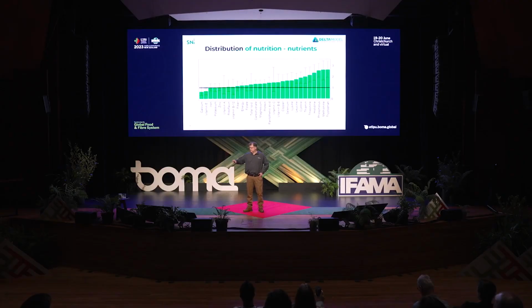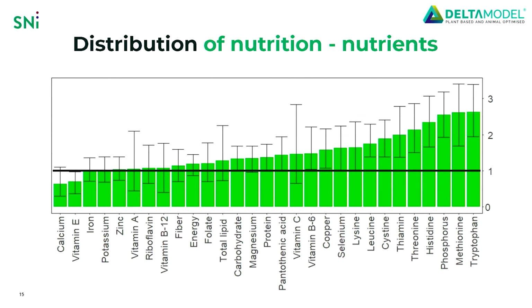The black line here is requirement, right? And here are the nutrients that the model deals with. And you can start to see some problems starting to arise. So in 2018, with the population then, the world had insufficient calcium and vitamin E to meet global requirement.